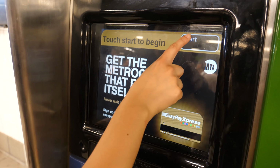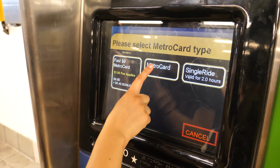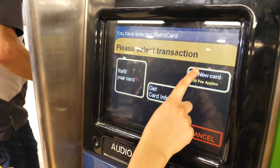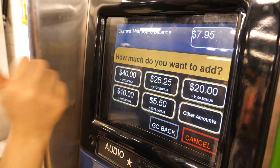Number 12. Now, let's talk about which MetroCard you should buy. Do not get a single-use MetroCard. It is not cost-effective. There are two main types of MetroCards: unlimited ride cards, where you add time, and the regular MetroCards, also known as pay-per-ride cards, where you add value.